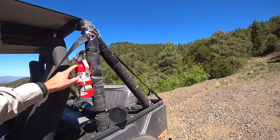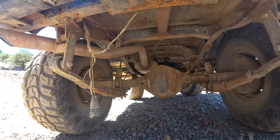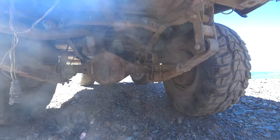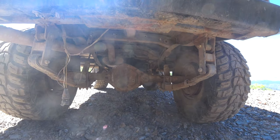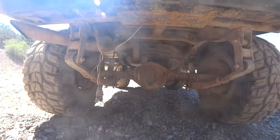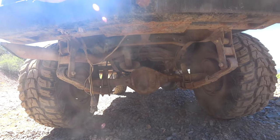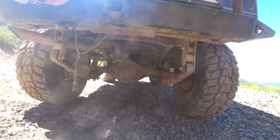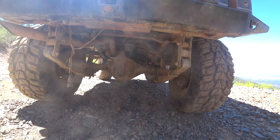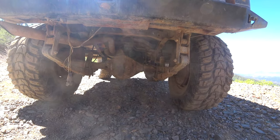Fire extinguisher. This is a really good thing to have on board. This one's pretty clean. I mean, it's dirty, but it's not bad. It's all there. The thing's solid. It's got drum brakes all the way around. The pedal is stiff, but I replaced the wheel cylinders and the shoes and the hardware, the springs and all that. And they work fine. They get the job done.